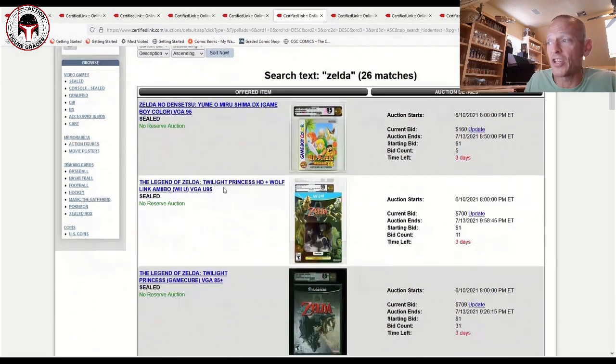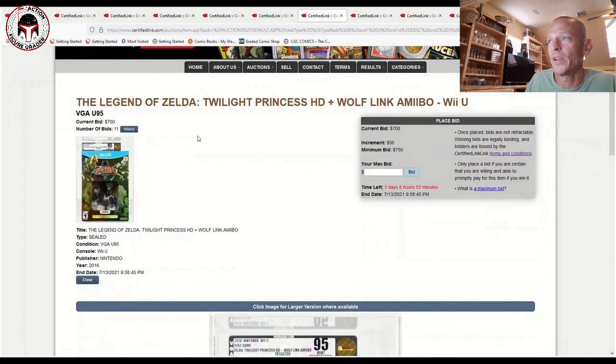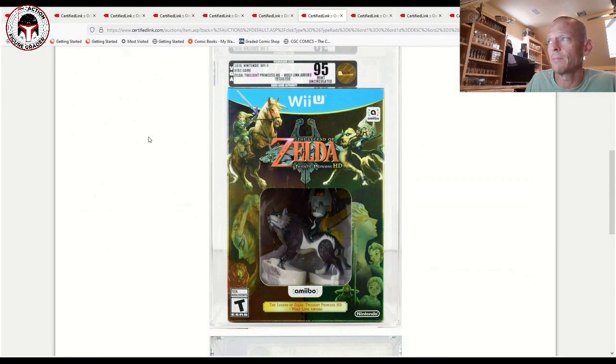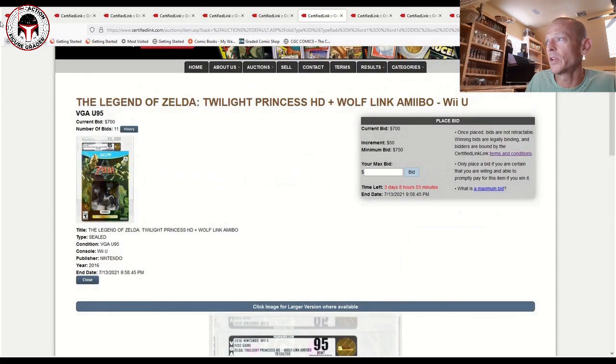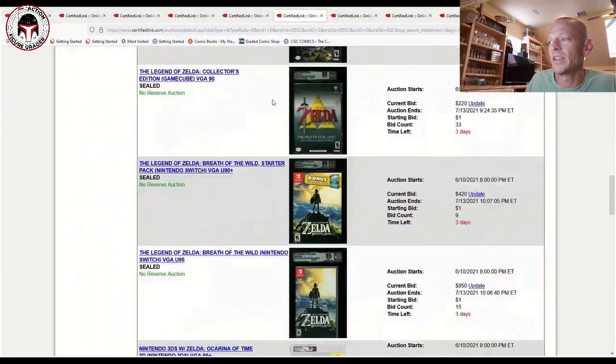But I also looked up Zelda. There were 26 matches for this current auction, including some really cool minifigures that are used for linking to the game system on the Wii. 95 mint uncirculated. So really, really cool items. The current bid on that one is at $700. So pretty wild to see all of these graded games.